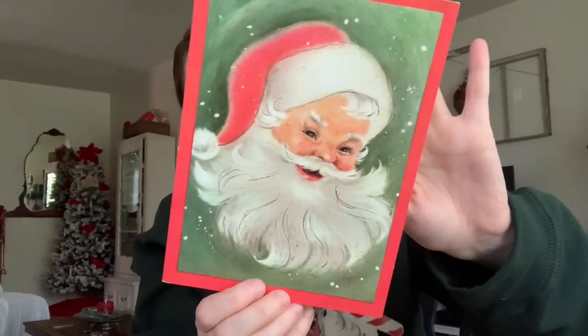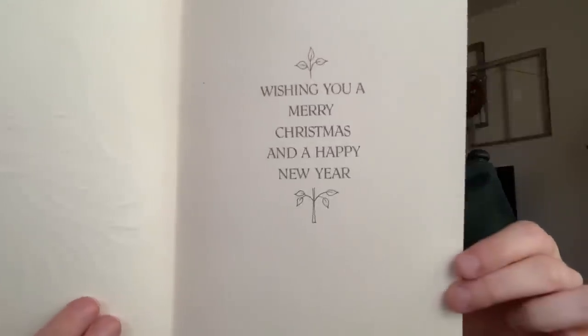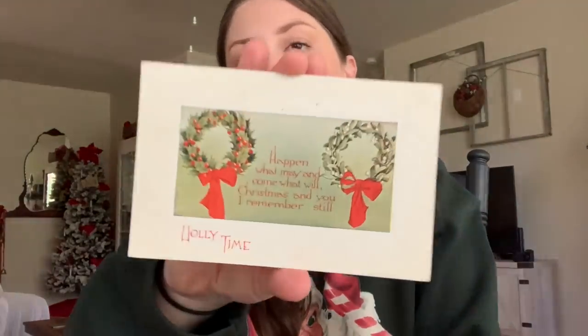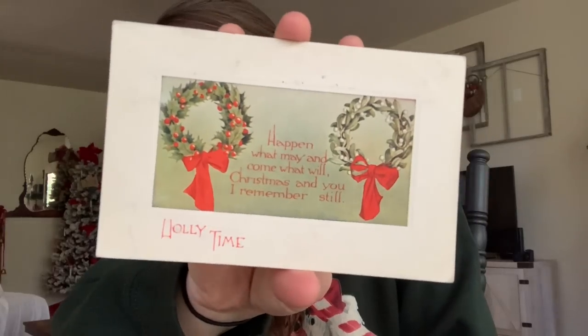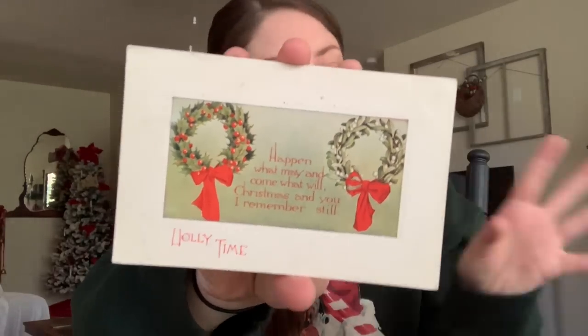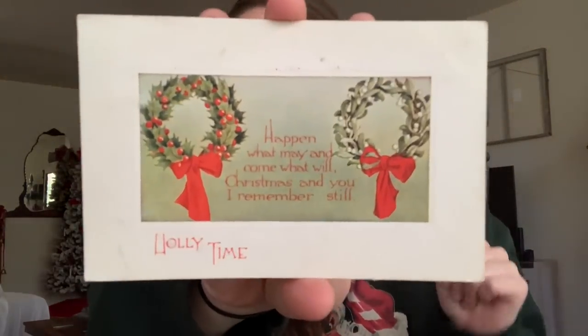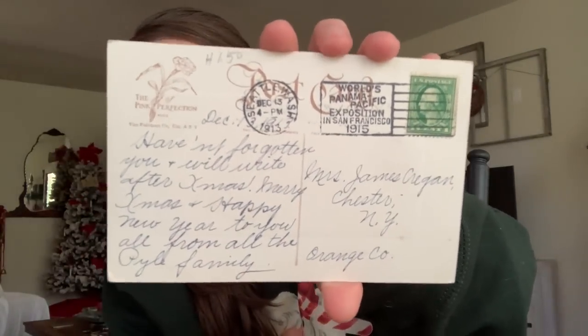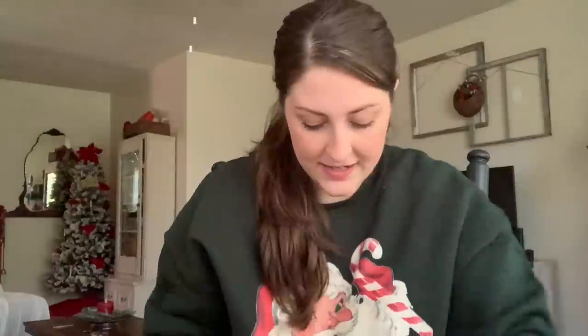This is vintage. It says made in USA on the back and it's not written in, so you could actually use it. Here's what it says. So loved that. And then I found this greeting card for you as well. I thought the image on there was so pretty and I wanted the colors to all go together like that: red, green, and white. And this one is stamped, dated I think 1913. And there's some writing on there. So you'll get that. And then I included some of these, they're like Christmas gift tag stickers for presents and stuff. So these are really cute.